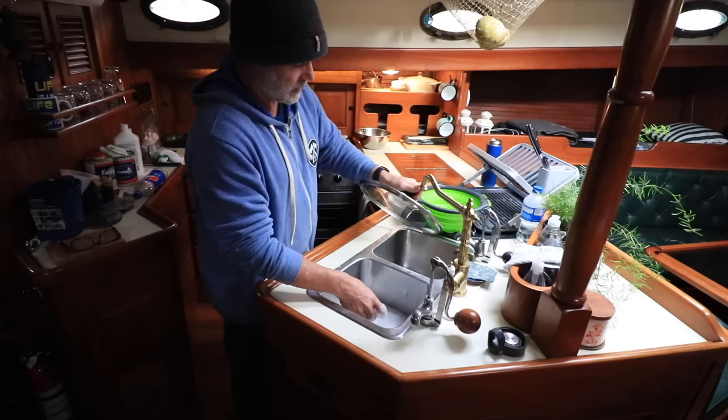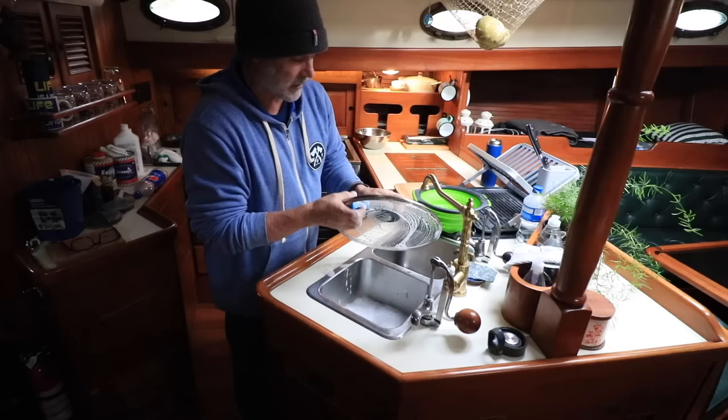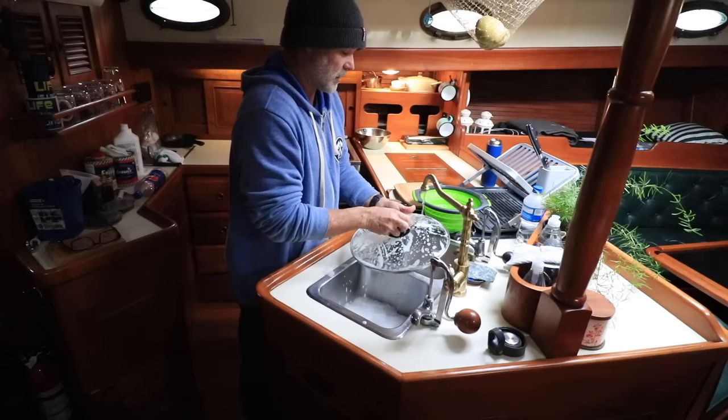And we did our 2-week trip to Desolation Sound. We did the entire trip on the forward tank. We never did get to the aft tank. So that's nice to know. That was 2 weeks, so we can go probably a month, we figure, before we have to get water. Of course, usually I dial that to a trickle.